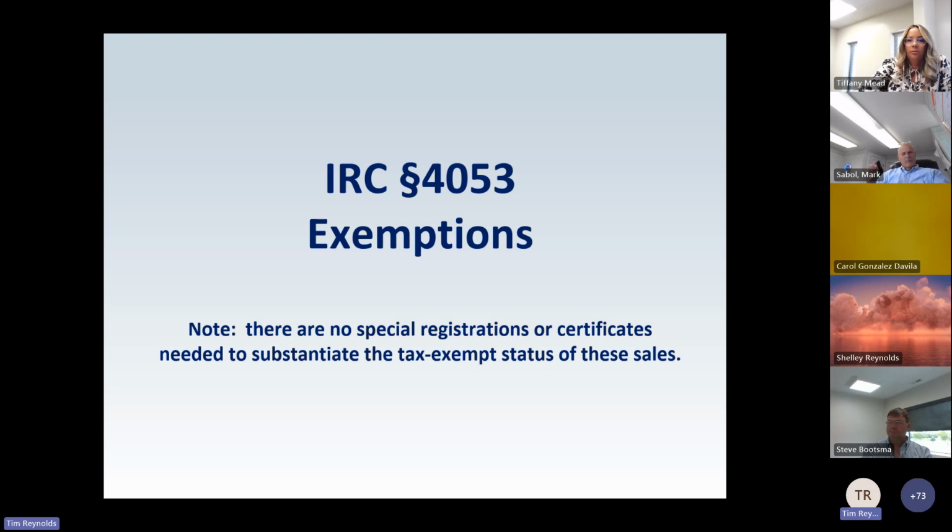Generally speaking, when the IRS comes in, they will look at all your exempt transactions, and you'll be required to support the reason why you sold exempt, either with an exemption certificate or research in the deal file to say, hey, here's why we did not charge FET on it.